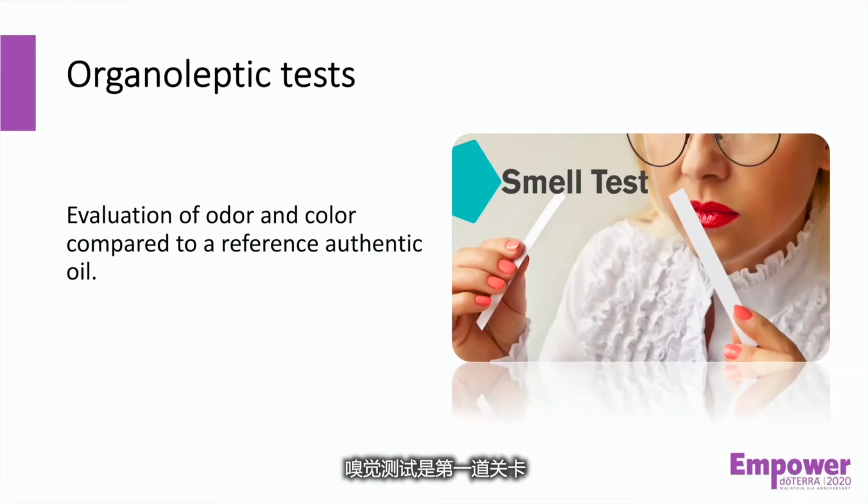Now let me tell you about the testing process itself. There are a lot of different tests that we do for analyzing essential oils. Let's start with the smell test. Organoleptic testing, or smell test, is usually the first line of testing to determine the quality of an oil. The essential oil is evaluated and compared to a reference standard oil upon odor and color. It might seem like a simple test, but it requires a lot of training and experience. Organoleptic testing has limited capacity in adulteration detection though.